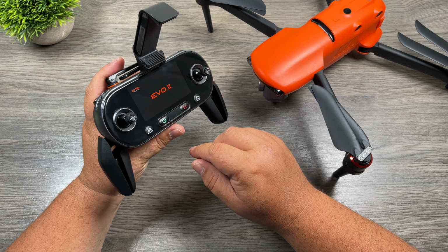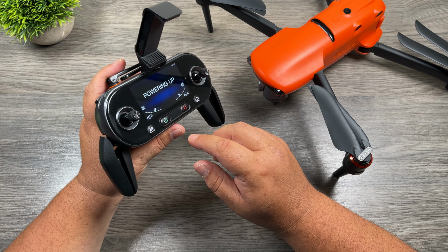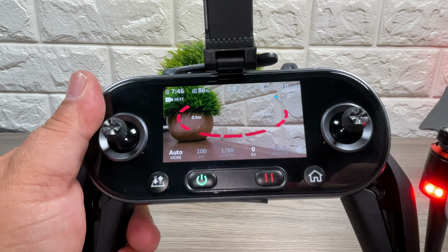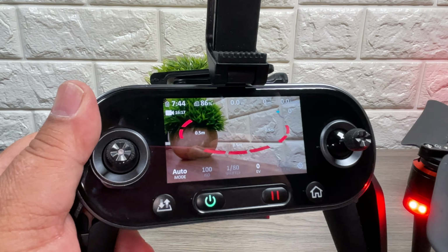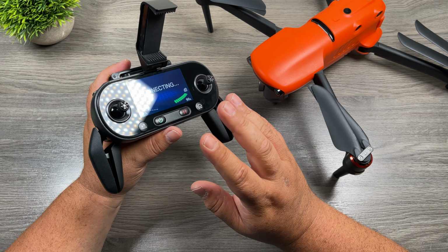Now, with that said, the controller does have some really nice features. You can actually use the screen on it as a FPV view if you happen to, say, your phone dies or you forget a cable or something like that. Instead of having telemetry on the screen, you can actually get a live feed from the drone. Now, it's not touchscreen, you can't change settings, but if you just want to get up in the air quickly, do a flight, capture some content, it's definitely good enough for that.